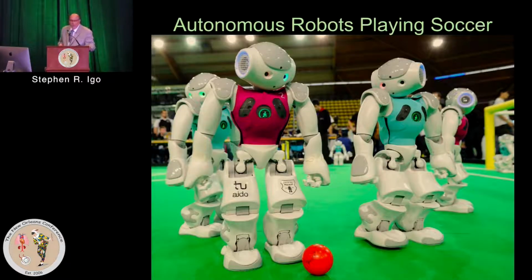Now, a little bit of background. These autonomous robots are interesting. And they do this a lot in Europe. They actually have soccer games that they play. So I'm going to play you a short video. These are not human-controlled. These are completely autonomous when they're doing it. As you watch this short video, watch their heads, because their heads are trying to track this miniature soccer ball.